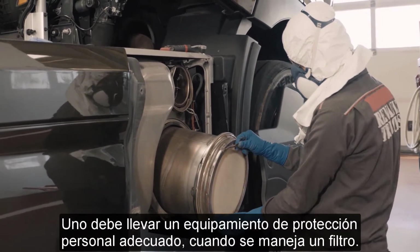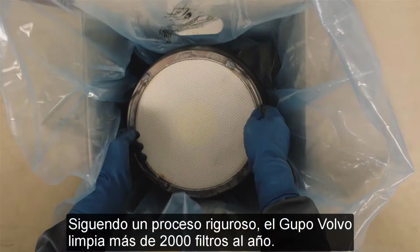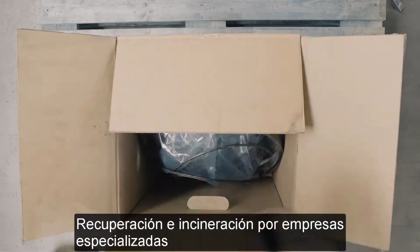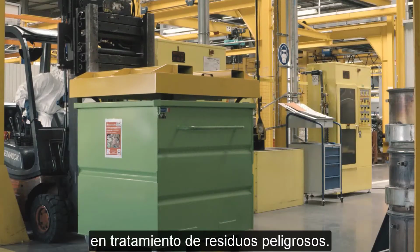Suitable personal protective equipment must be worn while handling. Following a rigorous process, the Volvo Group currently cleans more than 2,000 filters every year. Waste collection and incineration by a company specialized in the reprocessing of hazardous waste.